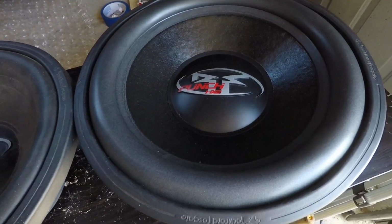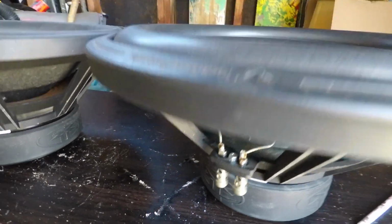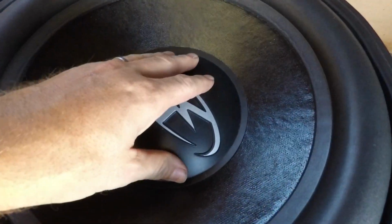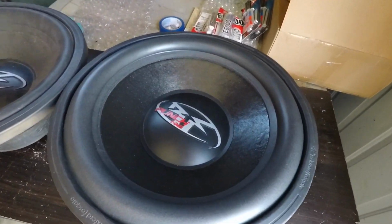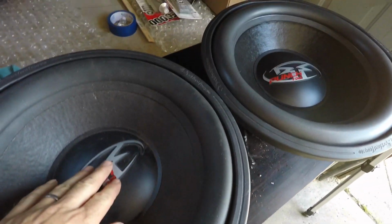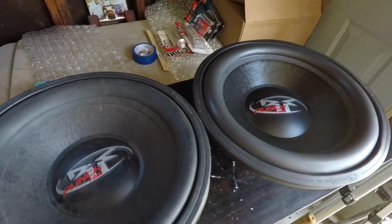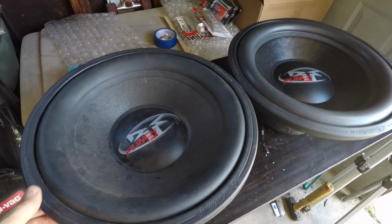Check out the crazy transformation. This one's done. Got everything ready to rock. It's all new. It's nice and smooth, nice and tight. Look at the difference in these things. This one's just old and saggy. I mean, it just looks clapped out. I like this surround, how it sticks up a little bit more.